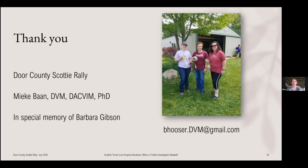I don't want to say more wiggle room, but with an ALP you can get such high values at a small change. Even a mild change, we might say, oh, it's a couple hundred over normal, whereas with ALT there's not as big of an elevation typically that we see. So with ALT, at least personally, much change at all is worth looking into further, much more than just a couple over normal. Go ahead.